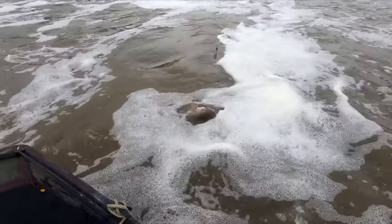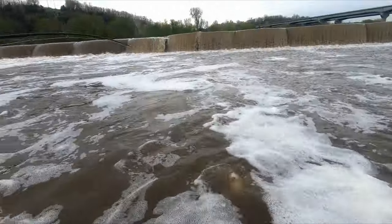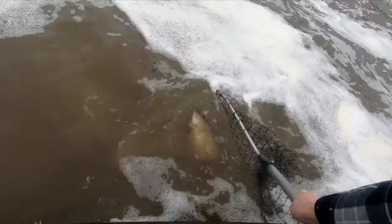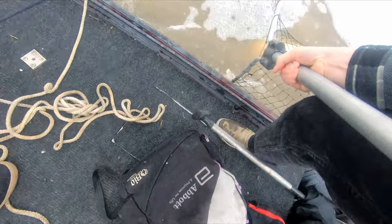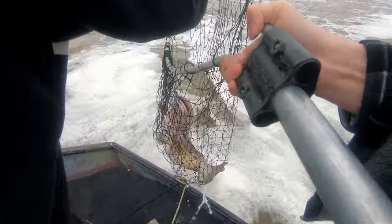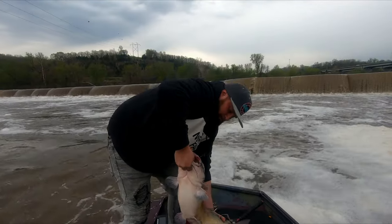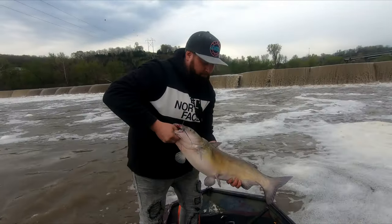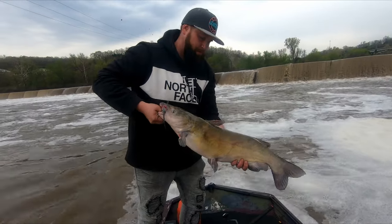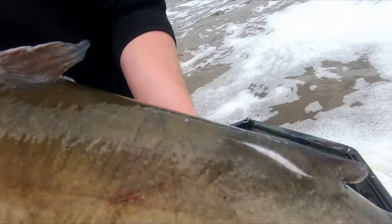Fish. Oh, look at that boy. Not bad, actually. Oh man, we've got a nice current right here. All right. Nice, there you go. It's got some battle scars on it.